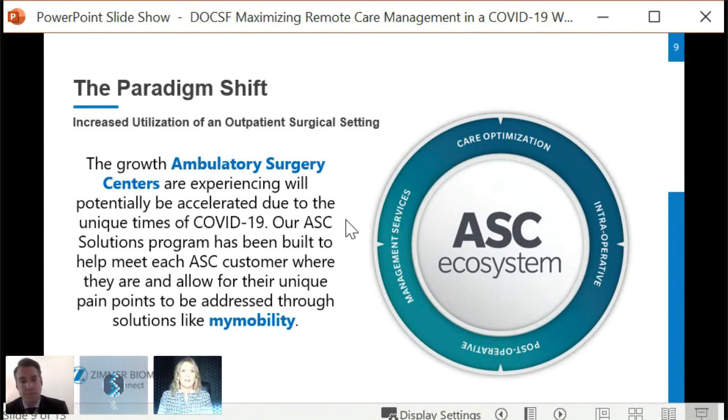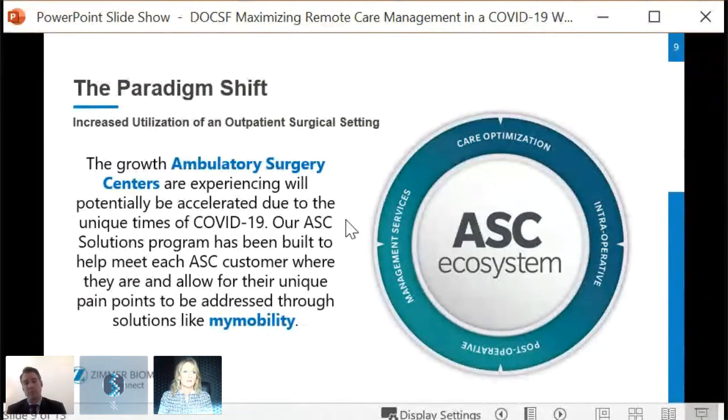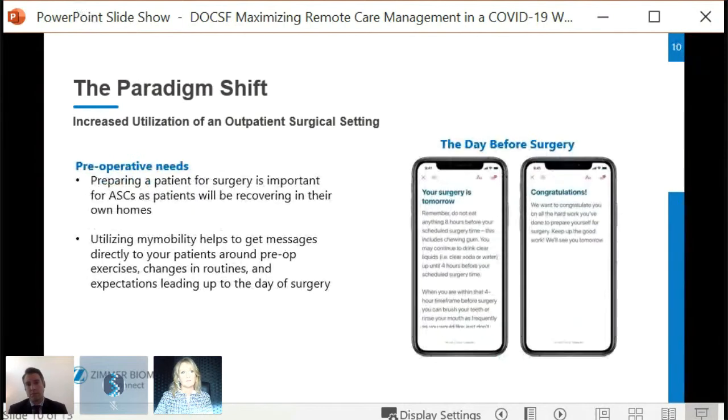For those facilities that already have a strong orthopedic program and are challenged with meeting the growth demands because of COVID and that backlog, perioperative efficiency experts can create standard workflow processes and scheduling tools to maximize throughput through Accelero's clinical consulting services. These solutions, coupled with our best-in-class products, are available with the contracting capabilities to address today's challenges in ASCs. Now let me get to highlighting how mymobility can support in the ASC setting.